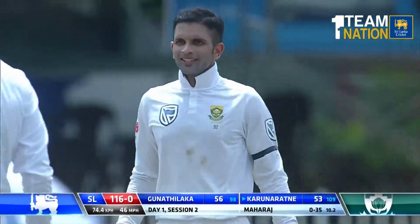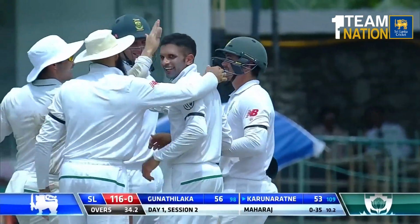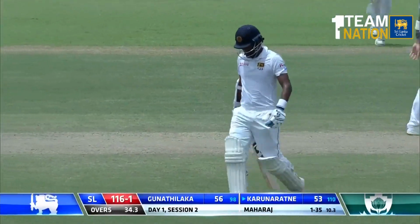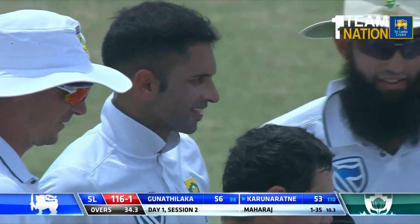It's out, it's out. There's an edge down the leg side. Finally, South Africa with the breakthrough. That turned sharply. In line with leg stump.